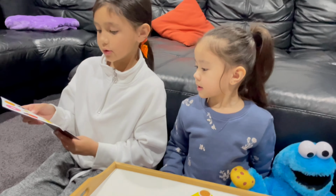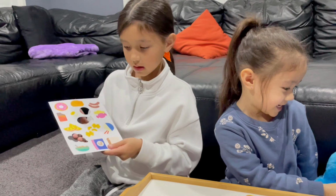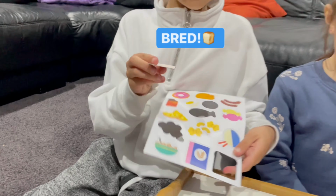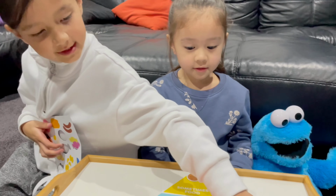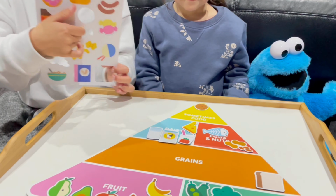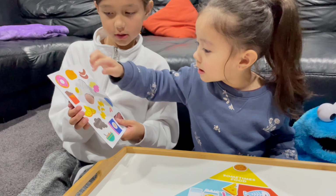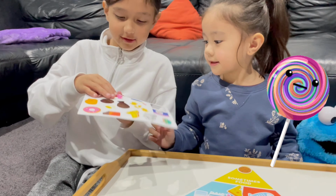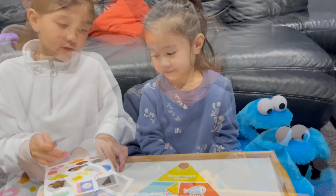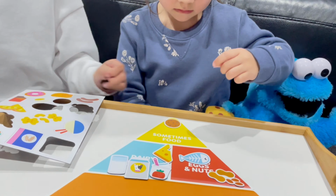Ava's turn. I'm going to choose. I'm going to have some bread. So the bread goes in orange. Orange is a really big spot. And the orange one. Yep, because you should eat most grains. A lolly. The lollies are sometimes food. Where does the lolly go, Annabelle? At the yellow. That's a sometimes food. You only eat lollies sometimes.